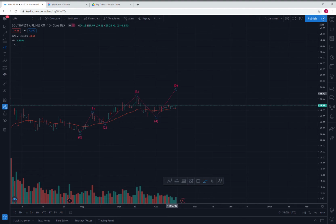I think United had a $1.8 billion loss. So if Southwest comes out, I still think they're going to have a loss. But if it's not that bad, people might say, ooh, that's probably the value play you want to be in for airlines, and that could boost the stock up to the end of wave five. And if it's really good, it could blow right by my price target. So that's definitely one of the airlines to watch. So keep an eye on it.